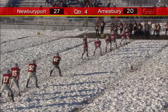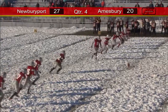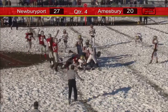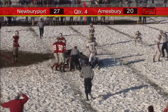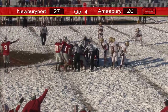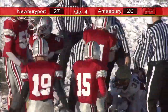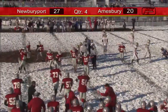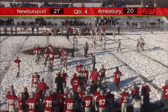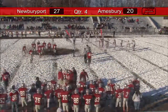So is the deep man for Gallo, rather, the deep man for the Clippers. Let's see what they do. Onside kick, takes the big bounce. It's a loose football. It is a loose football. Let's see what they call here. There's definitely a scramble for this one. Amesbury signals, yes. They have the ball. So the Indians have the ball. Number 42, Brandon Doucette. Yes, he's been silenced offensively today, but comes up with the big play of the game.